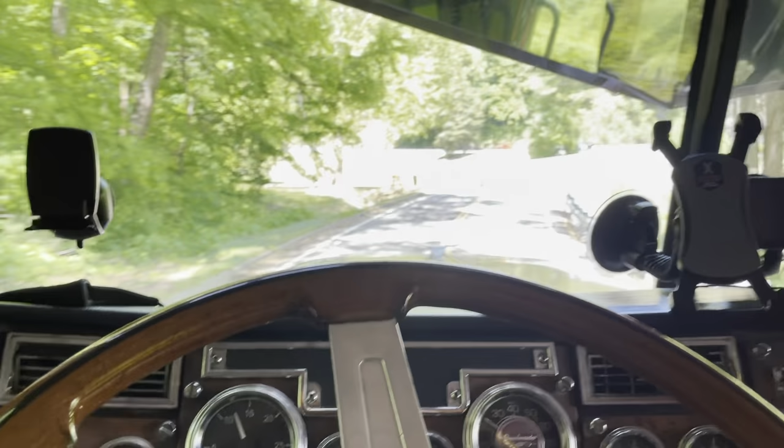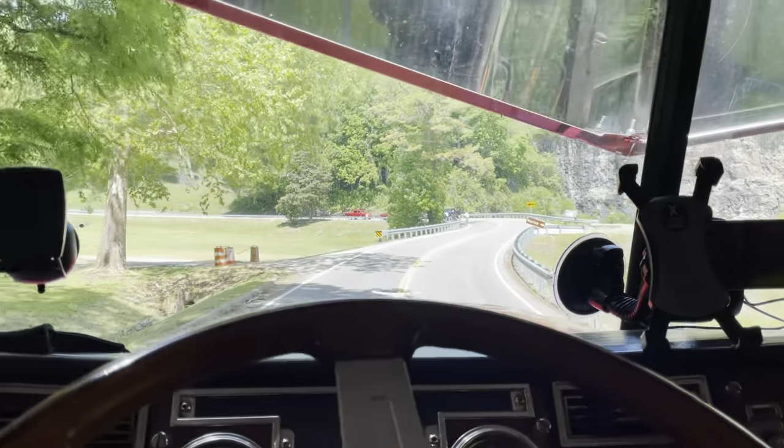Coming real soon, so we gotta back this thing in off the road. Ugh, that's gonna be fun. Yeah, I got the rotor locked off. Here we go now.